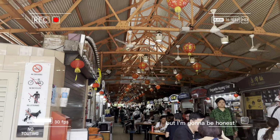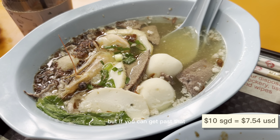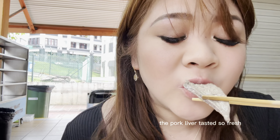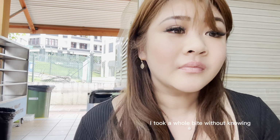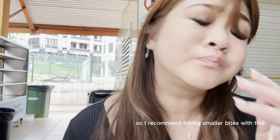Another must is checking out Maxwell Food Centre, but I'm gonna be honest, it does not smell the best in there. But if you can get past that, there is cheap and delicious food like this fishball soup stand. The pork liver tasted so fresh, and I didn't know what this was, but it's salty fish. I took a whole bite without knowing, so I recommend taking smaller bites with this.